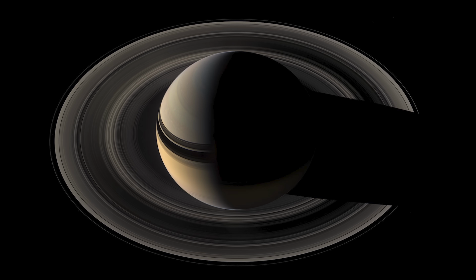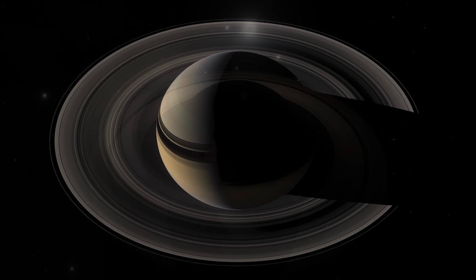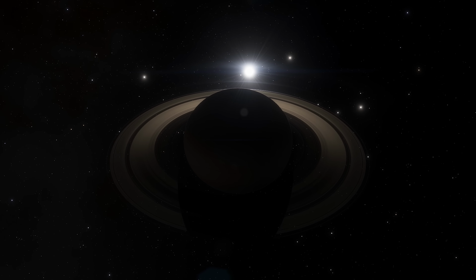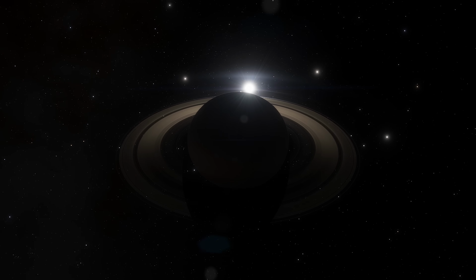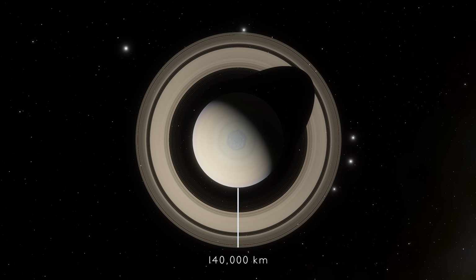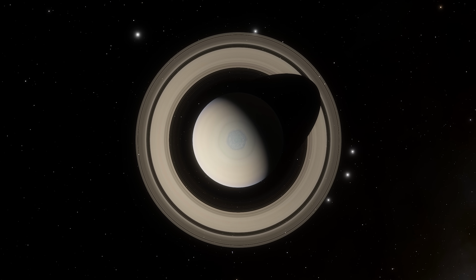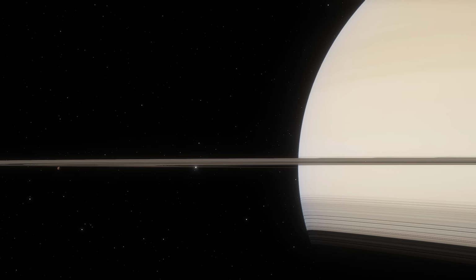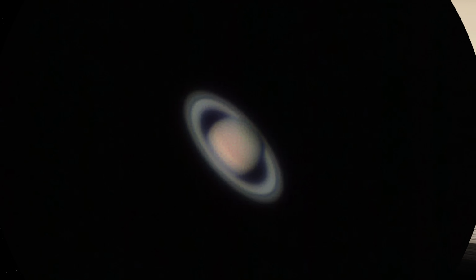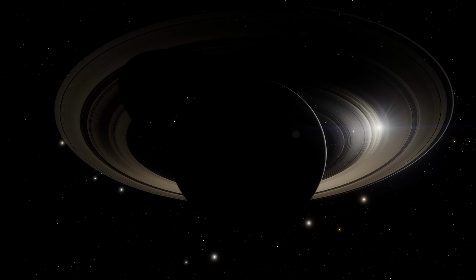They are by far the planet's most distinguished feature, and indeed one of the most breathtaking sights in the solar system, stretching out into space and gleaming under the light of the sun. The rings extend over 140,000 kilometers, more than twice the width of Saturn itself, yet they are only around 20 meters thick on average.